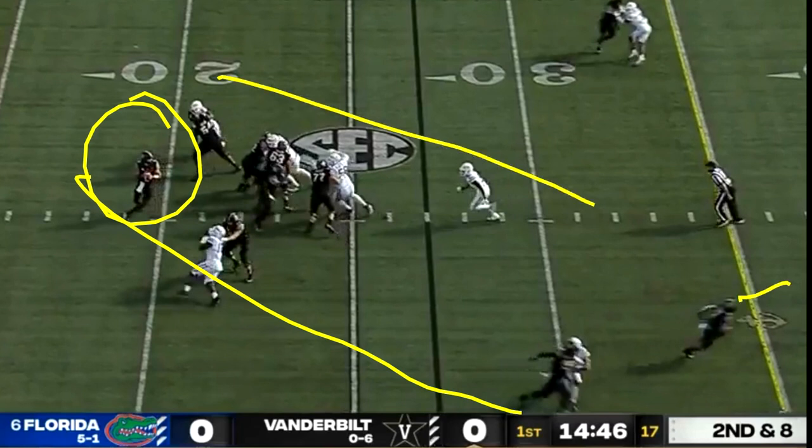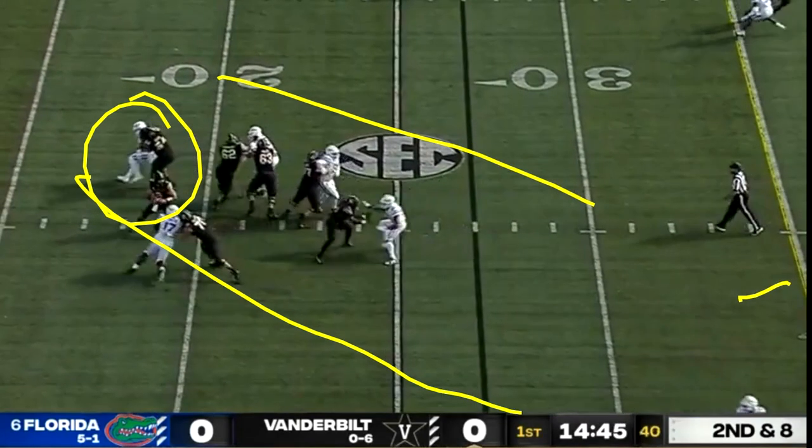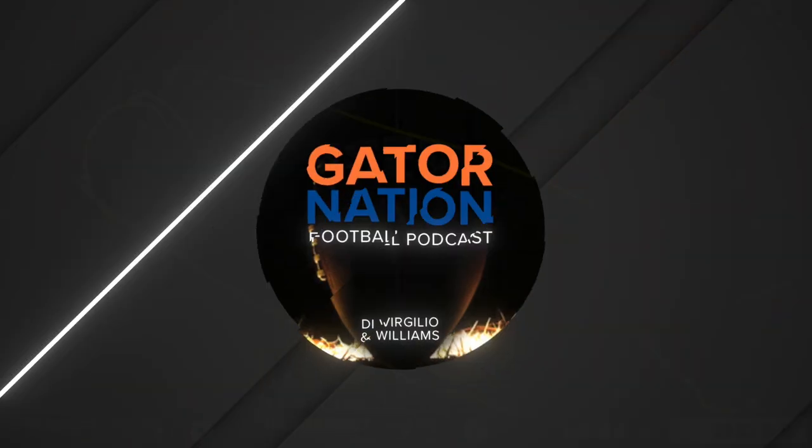He sees there's safety over the top, so he knows that's dead. And then he's going to come right down here to his matchup there. But the entire time, he's going to wind up attacking that window, and you're going to see that throughout this film study. Brad Stewart was someone they definitely had decided going into the game that week they wanted to attack.